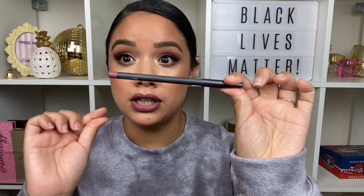I remember before I was like, you can get away with drugstore. But then I tried a MAC lip liner. Oh, I love it. So this is the MAC Whirl lip liner, and this is my second one because I used up my other one so much.